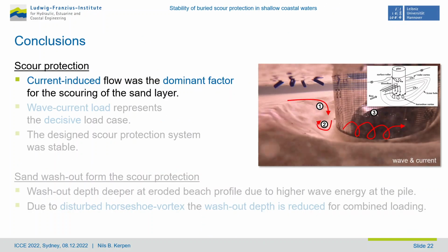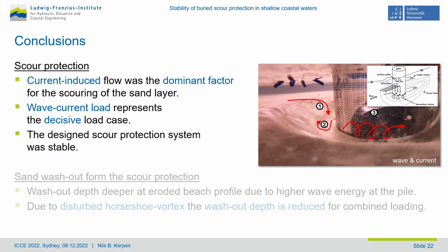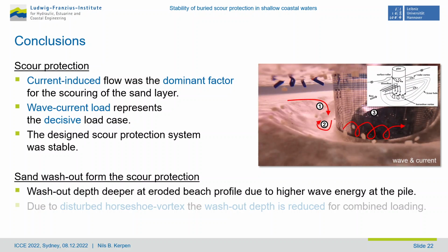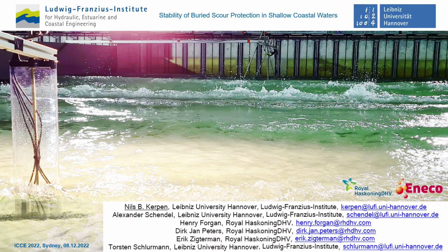Concluding what we have seen. So regarding the scour protection, the current-induced flow was the dominant factor for the scouring of the sand layer. And the wave current load represents a decisive load case in this study. The design scour protection system was stable, and the washout depth is deeper at the eroded beach profile due to higher wave energy at the pile. And due to the disturbed horseshoe vortex, the washout depth is reduced for combined loading.